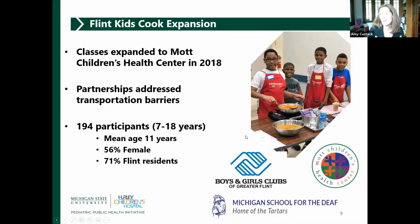This did a lot. It brought us kids from more North Flint who maybe wouldn't come or didn't have the transportation to get to the farmers market. In addition to that, we partnered with Boys and Girls Club, Michigan School for the Deaf, and some other organizations which were able to market the program and then actually bus the children to the farmers market and then bus them back when the classes were over. Since October 2017, we had about 194 kids who participated in the program. Most of those children were from the Flint area.